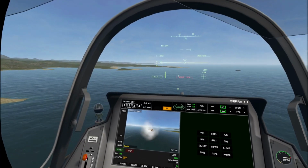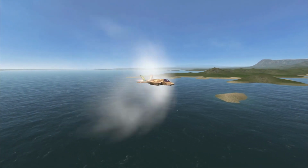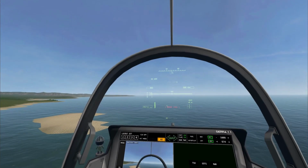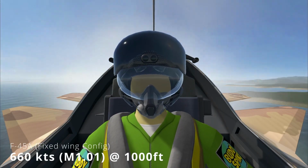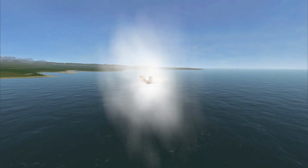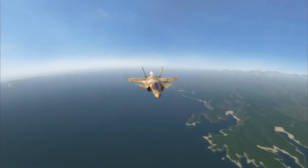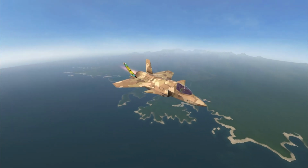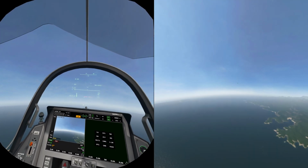We're sitting at 659 knots. I think that speed is going to remain stable for quite a while. Alright, it is established: 660 knots at Mach 1.01 at about 1,000 feet. Now I'm going to climb to 30,000 feet and see what the speed is. Alright, so we're maintaining 30,000 feet now at 489 knots and increasing at Mach 1.28.